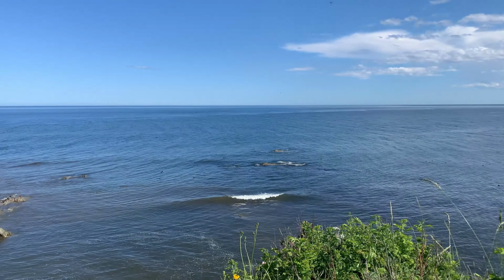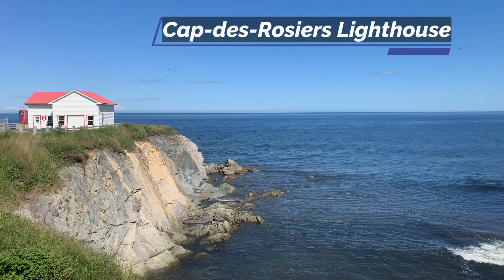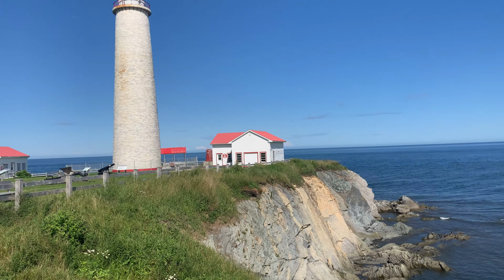We're at a lighthouse that's just on the north side of the tip. And we'll be crossing over to get to this town or village of Gaspe. Beautiful. Look at the brick on that. I don't know if you can see the brick.